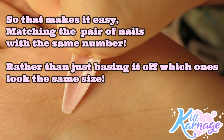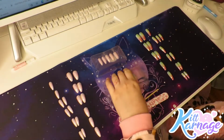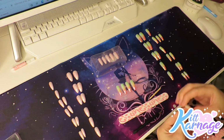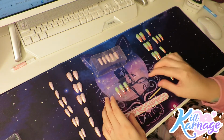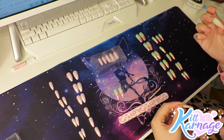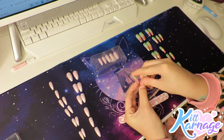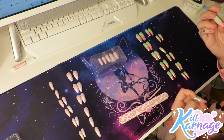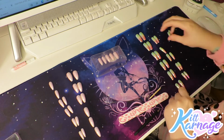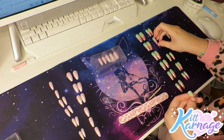But yeah, I was just really curious to see the Y2K BBY nails next to the XXX long nails, just because Trishy was telling me that the thumbnail in the extra long ones are a lot bigger. So I just wanted to test out and make sure that was factual. But yeah, if you haven't got super big fingers, then you should probably be okay. And even if you do, I mean, they fit my thumbnail, so maybe they'll fit yours as well.